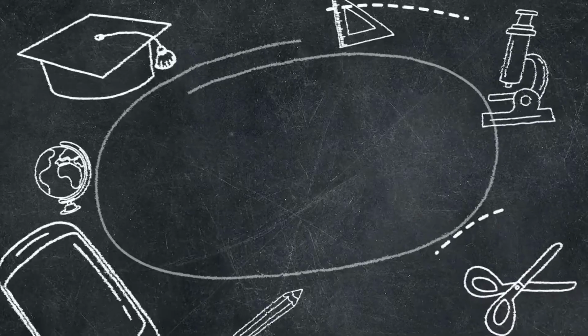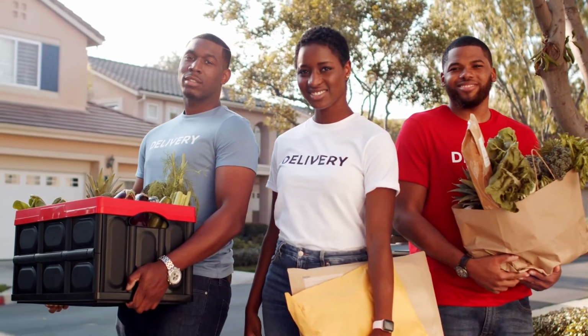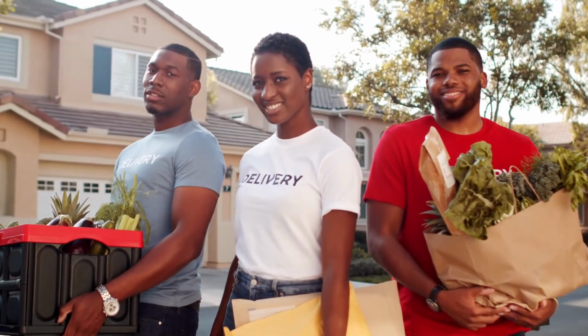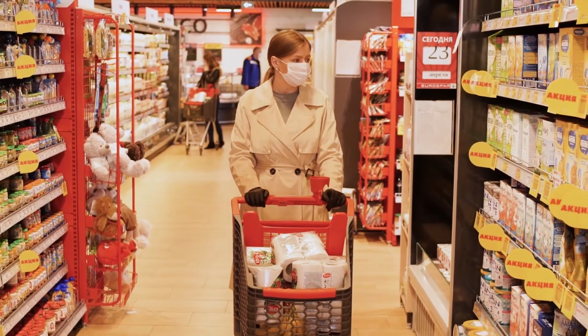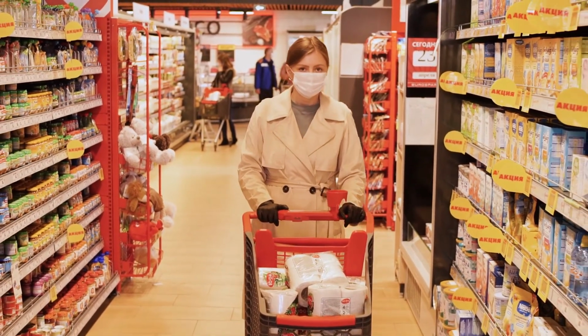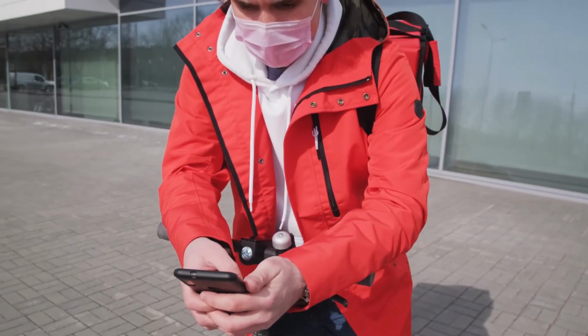Number 20. Grocery shopping. On-demand grocery shopping is one of the top high-paying jobs for college students. Instacart Shopper is a leader in the space. People order groceries with Instacart. Then, as an Instacart shopper, you purchase and deliver them. Like DoorDash, you can work on your own schedule. This service is available nationwide and claims drivers can earn $20 plus per hour.